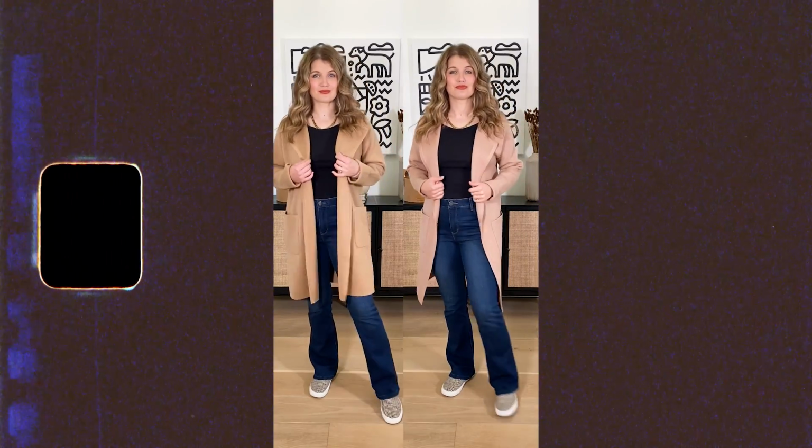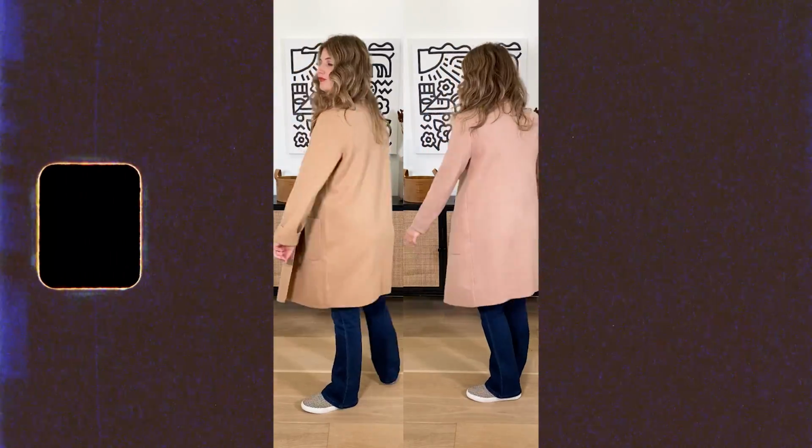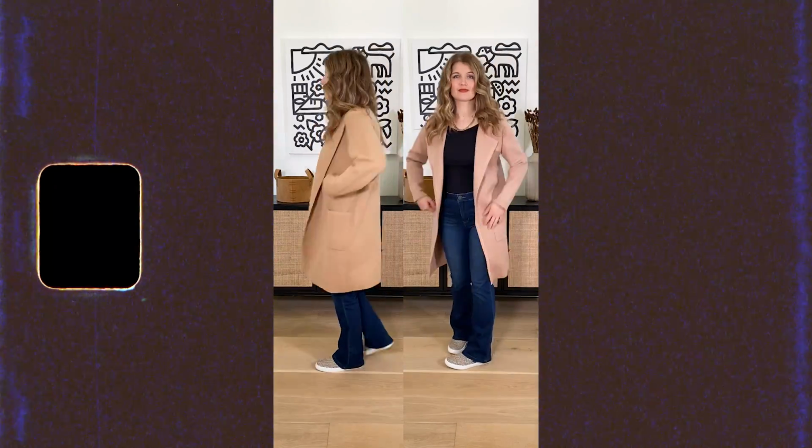To me though, I feel like the Amazon one is so solid in this. I've had this one for over a year. It looks super nice still.